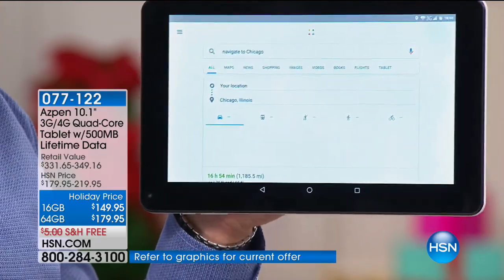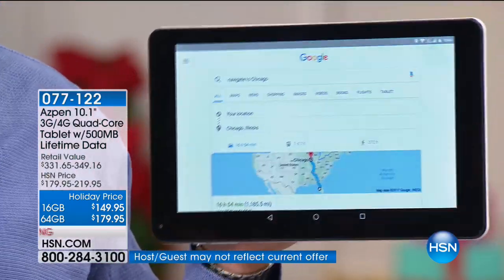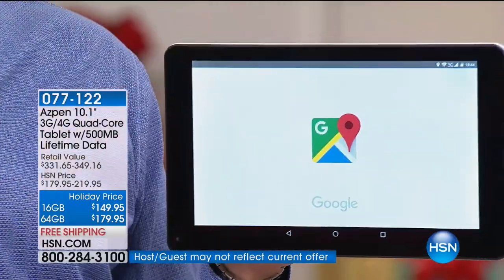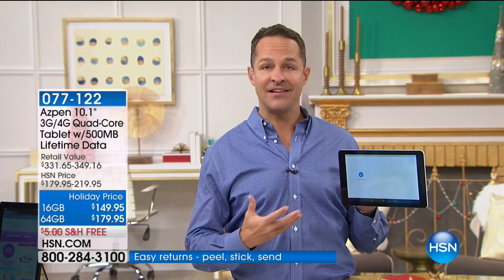So again, you see how quick this is. One of the things I want to point out, this has a GPS built into it. Maybe 10% or so of the tablets have GPS built in. It means a GPS chip. So like if you went today and bought a 5 or 6 inch GPS, you usually spend about $150 or so just for a GPS. This has GPS technology built in.